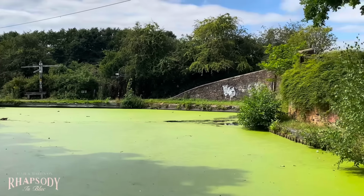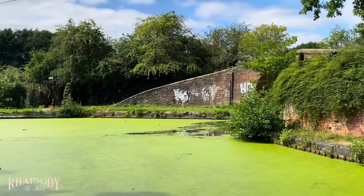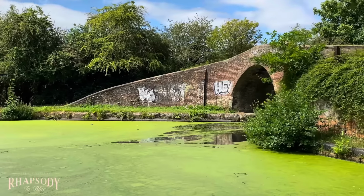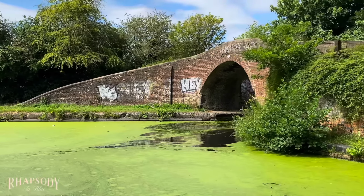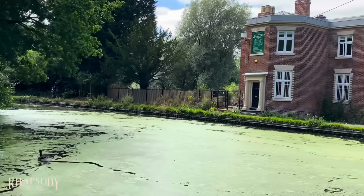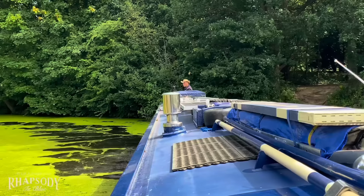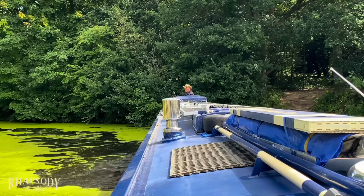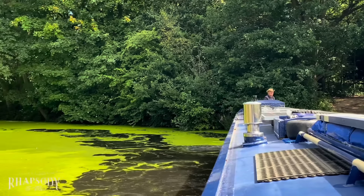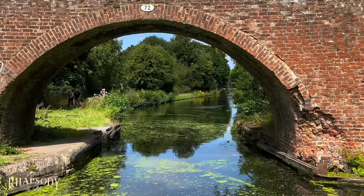Now Martin's just sounded that because we are turning down there. And we are going on to the Worcester and Birmingham Canal. That's where we're heading. No hoots coming back, and there's nothing coming that way. It's clear, Martin. It's very weedy. Look, that's where we've just been. That's where we're heading.